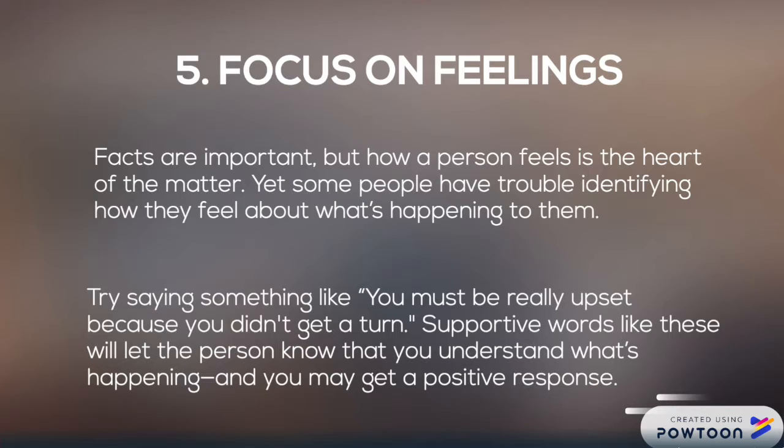5. Focus on feelings. Facts are important, but how a person feels is at the heart of the matter. Yet, some people have trouble identifying how they feel about what is happening to them. Try saying something like, "You must be really upset because you didn't get a turn." Supportive words like these will let the person know that you understand what is happening, and you may even get a positive response. Watch and listen carefully for the person's real message.